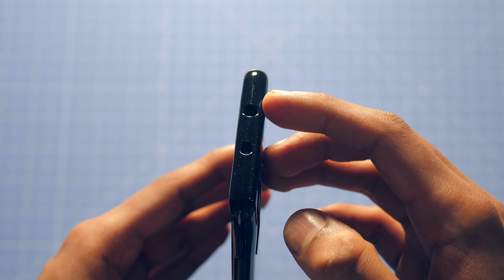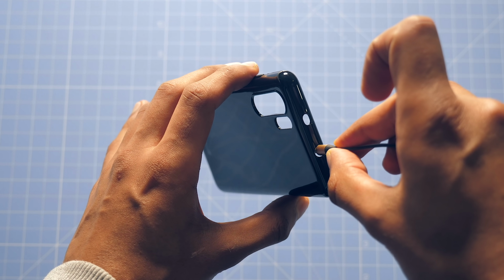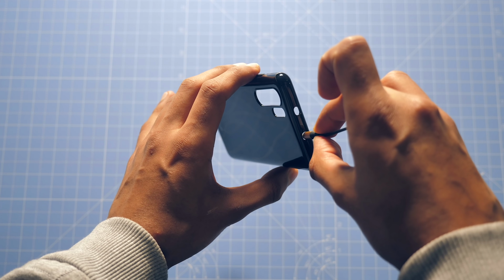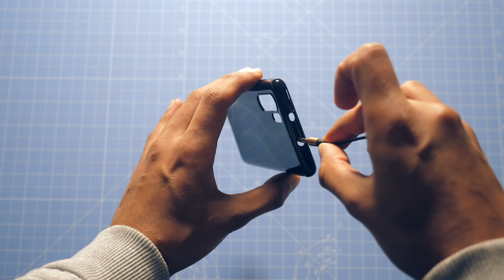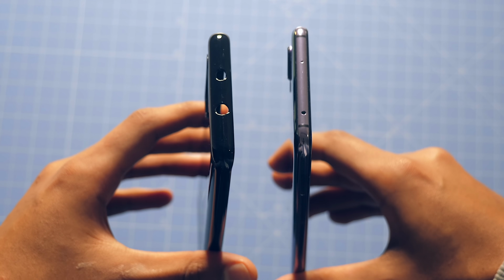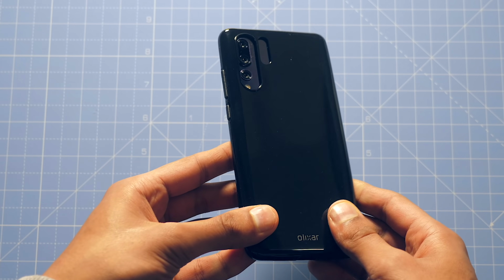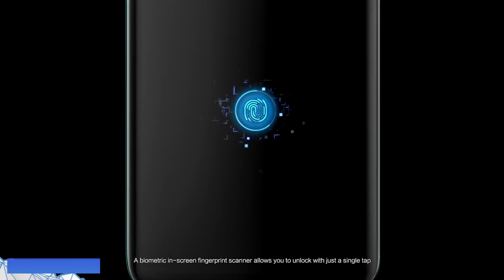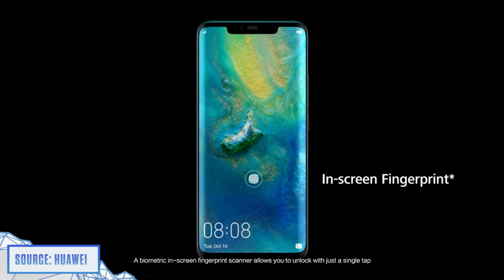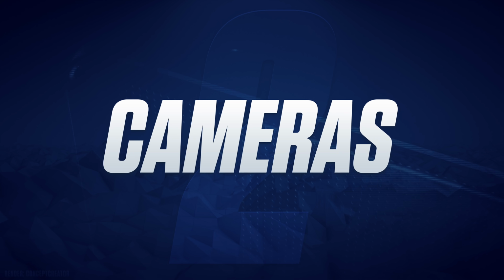Now, if we flip to the top, you can see that we have 2 sizable holes on the case. The larger one is actually big enough to fit a 3.5mm jack through, which doesn't make my job easier, but my best guess would be that these are for an IR blaster and a microphone, kind of like we saw on the P20 Pro, which would imply no headphone jack. There's no sign of a fingerprint scanner either, indicating that the in-screen scanner from the Mate 20 Pro will make a return here.